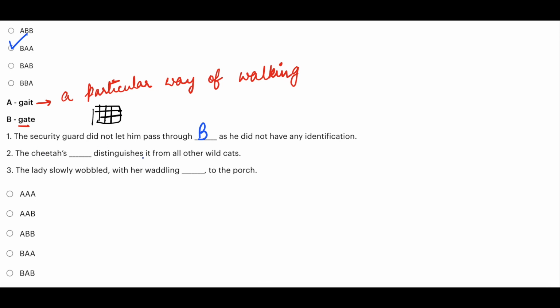The cheetah's dash distinguishes it from other wild cats. So the cheetah's way of walking distinguishes it from other wild cats. So its way of walking is unique. It is different from other wild cats. So here way of walking is mentioned. So A. Okay, the lady slowly wobbled. Wobble means what? Wobble means to walk unsteadily.